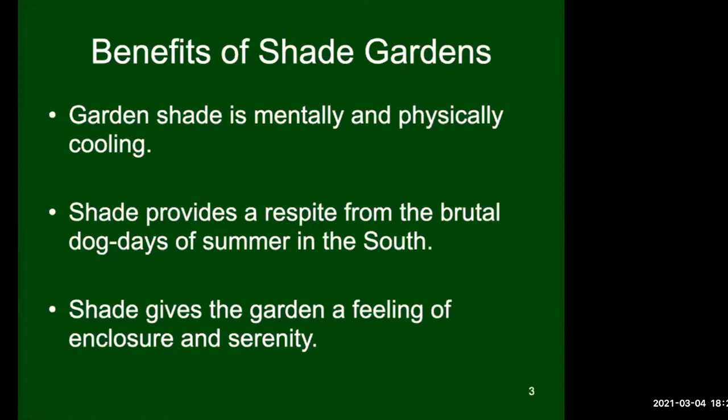But when we got to the 81, I was so glad. And then I was like, okay, where's my shade? We'll get to that picture soon. Shade provides a respite from the brutal dog days of the summers in the South, where we feel like we could melt. And shade gives the garden a feeling of enclosure and serenity, which we can all use in these COVID times.